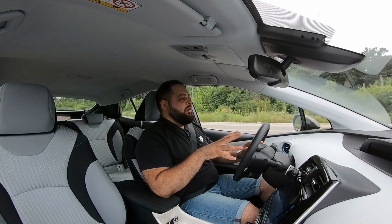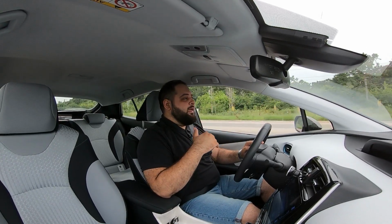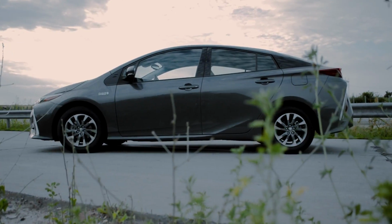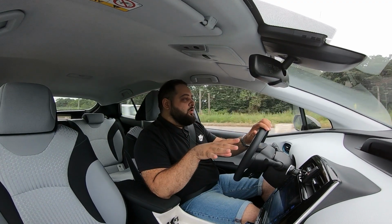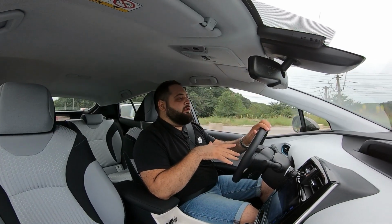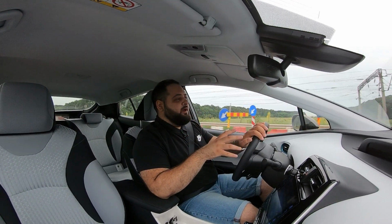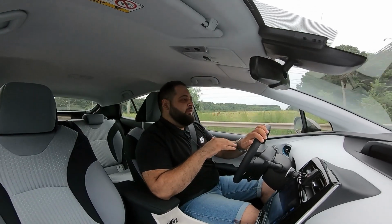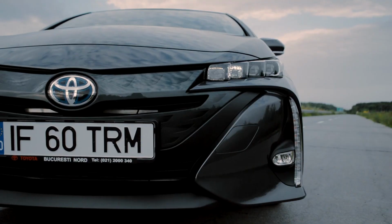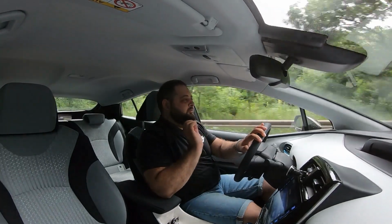But apart from being aerodynamic, the new Prius Prime looks better than the standard Prius, in my opinion. I don't like the rear end of the standard Prius, but I do like the rear end of the Prime model we have here. Now, I'm not going to go into big details regarding the exterior design of the Prius. I don't usually go into detail when it comes to design because it's a very subjective matter, so everyone will have a different opinion about it. But I will mention I do like the front end of this car, the LED lights, they look awesome. I like the rear end of this car because it is different than the standard Prius.